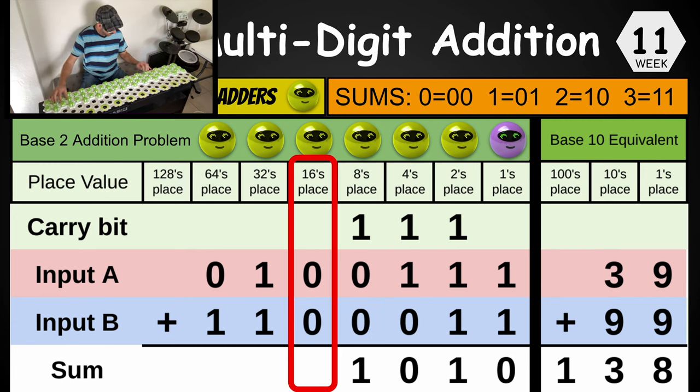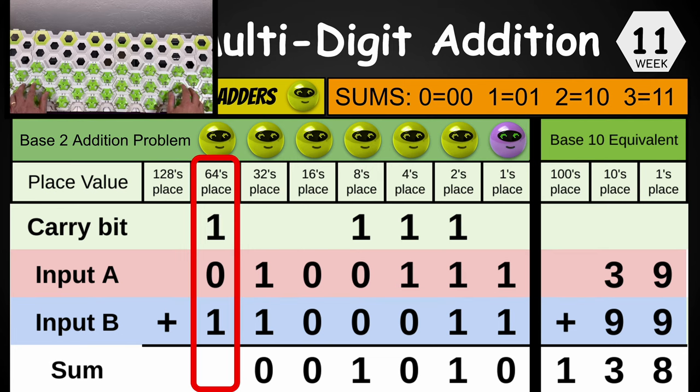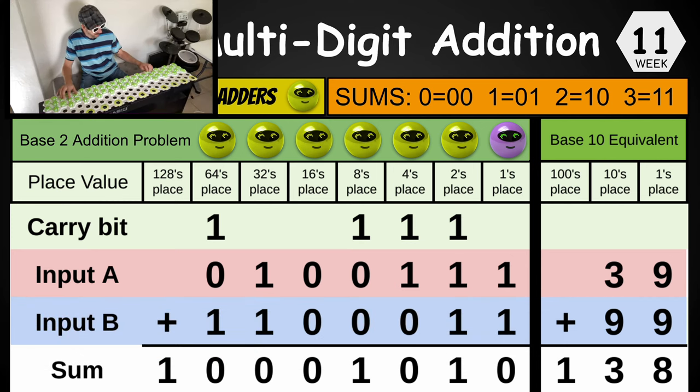The 16s place sum is 0, 0 plus 0 is 0. 32's place, again 1 plus 1, so 0 and carry the 1. And 64's place, 1 plus 1 again, so that is 1, 0. This was a 7-bit addition problem. Poindexter is a 19-bit computer, so it can add even larger binary numbers that have up to 19 place values. To keep the adding circuits consistent, all 19 adding circuits in Poindexter will be full adders. Even though the ones place only requires a half adder, we'll put a full adder there and just use 2 of its 3 inputs.